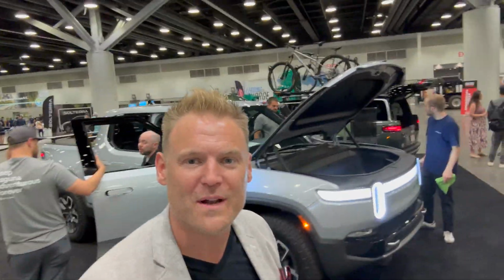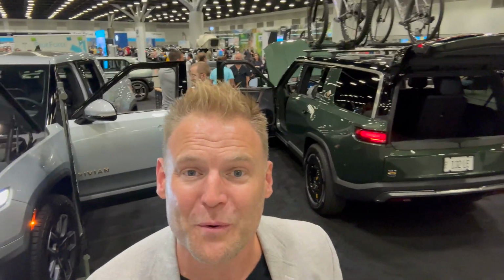We've got the R1T, it's all opened up with the frunk just smiling here, and they got the gear tunnel open. Beside it, we have the brand new redesigned R1S with the bike rack up top and those beautiful 22-inch aero wheels that I love so much.